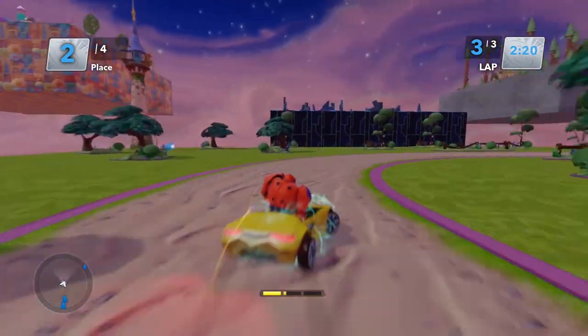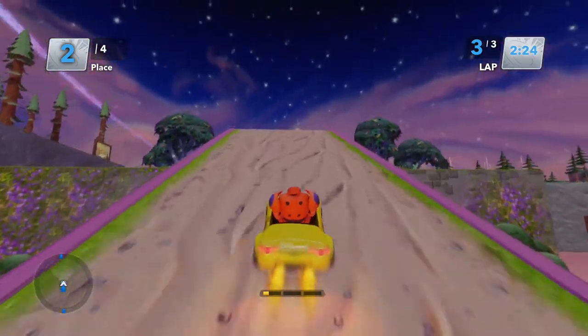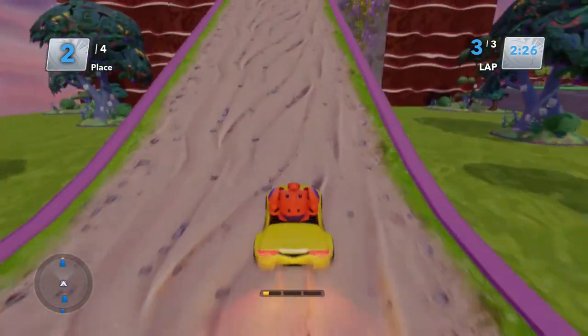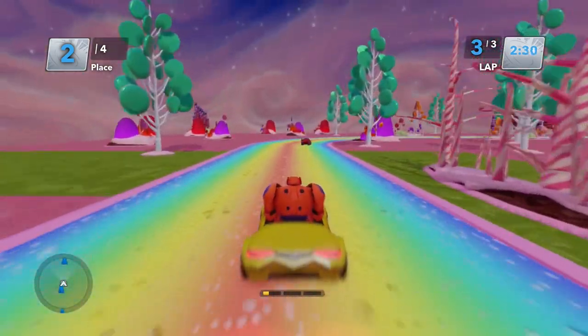Hello, Lightning McQueen. I'm going to be coming on your tail real soon. Are you ready? Here we go. Boosh. Oh, did you see that jump? That was mad crazy. Let's go.